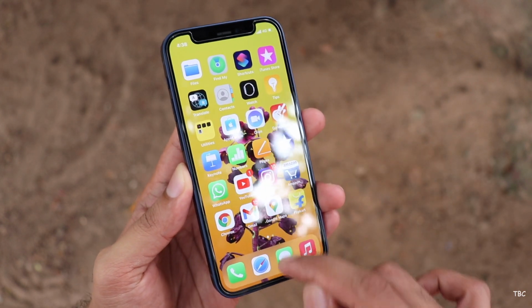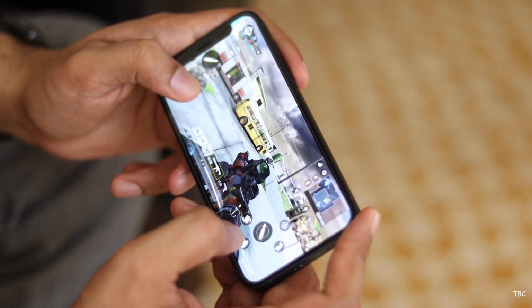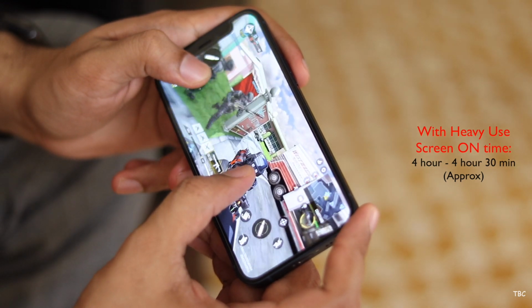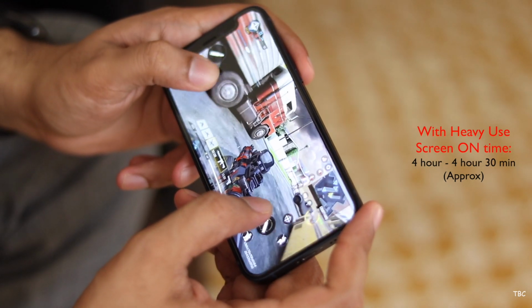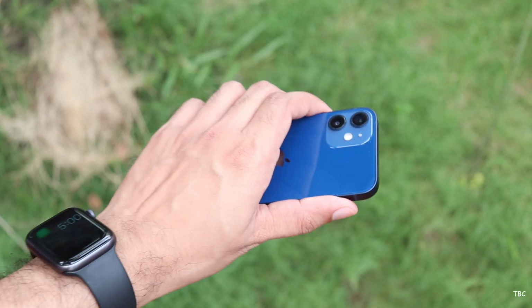But if you use the phone like a heavy user, where there is plenty of gaming and using the camera a lot, accompanied with other casual stuff, then the screen on time will drop down to the 4 to 4.5 hour range. And if this is the usage pattern, then this mini will power off by 4 pm. Hence, if you're a heavy user, it's probably safe to skip the mini and check the iPhone 12.